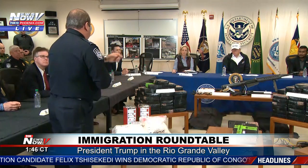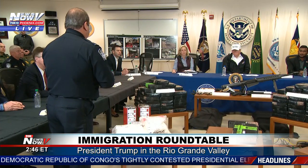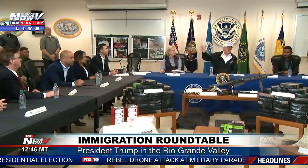Now, with these 3 guns that you see, they're gold-plated handguns with diamonds impressed. Okay, I think that says it all. This is just all recent. This is all very recent.